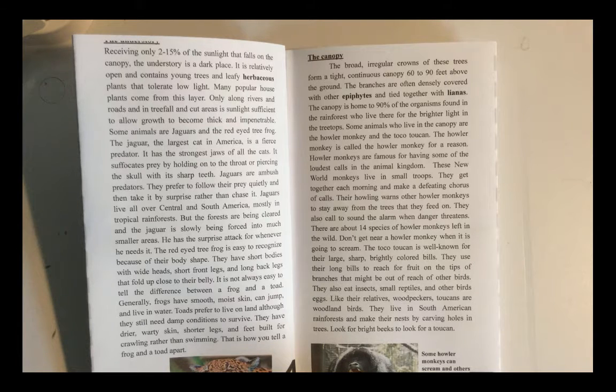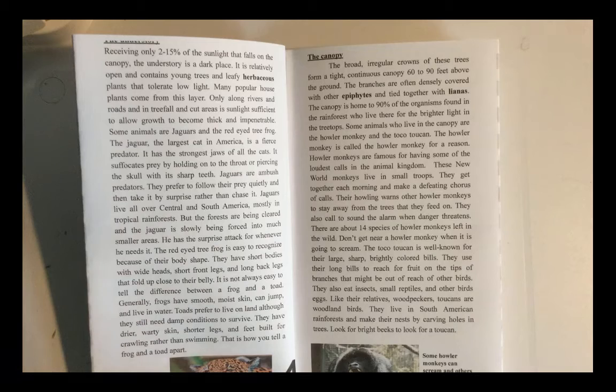The jaguar, the largest cat in America, is a fierce predator. It has the strongest jaws of all the cats. It suffocates prey by holding onto the throat or piercing the skull with its sharp teeth. Jaguars are ambush predators. They prefer to follow their prey quietly and then take it by surprise rather than chase it.